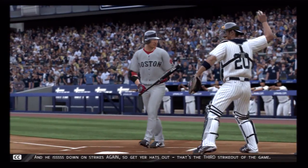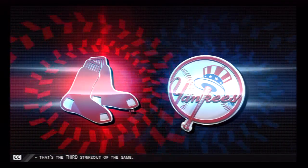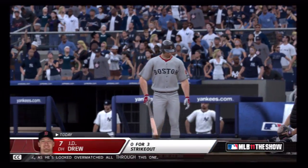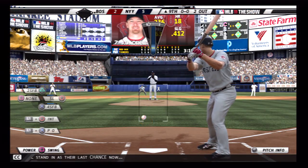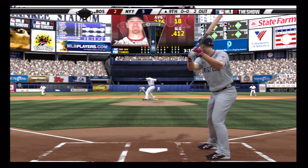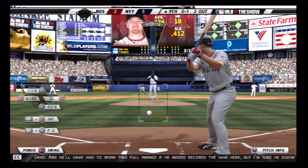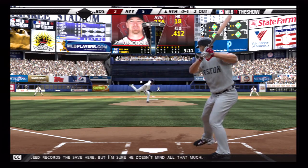And he is down on strikes again, so get your hats out. That's the third strikeout of the game. Give him the old hat trick as he's looked over Match all through this one. J.D. Brew will stand in as their last chance now. And he gets ahead here with the fastball, strike one. And he'll have had to work 2 full innings if he indeed records the save here, but I'm sure he doesn't mind that much at all.